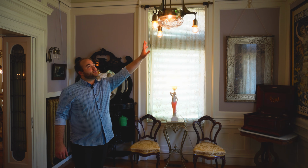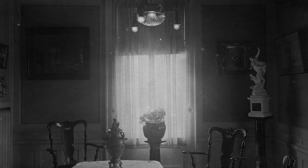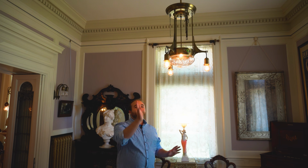And this is an original light fixture to the house. Notice that there are no shades, and we can show you in a picture that this is how it's always been. So back when this house was built, electricity was somewhat rare, so it was really nice to show off that you had electricity. It was definitely a status symbol.